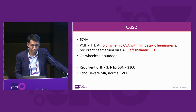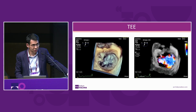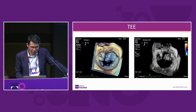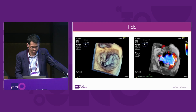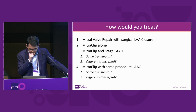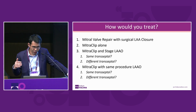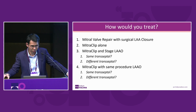And echo shows severe mitral regurgitation with normal LV ejection fraction. From the screening transesophageal echocardiogram, you can see he has a very eccentric severe mitral regurgitation. From the morphology, it is at the lateral commissure; it seems there's a lateral commissure prolapse. So how would you treat your patient? Of course, he was only 67, so the preferred approach would probably be mitral valve repair with surgical LAA closure, hopefully to take off the anticoagulation. But because of the frailty, the subsequent post-open heart surgery recovery might be limited.